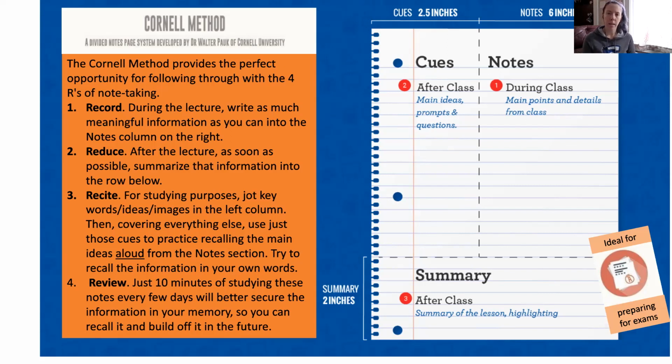Once that's done, later, after class, ideally within the next 12 hours before you go to bed the next day, please look at those notes, and on the left-hand side, put down some more of the main ideas, prompts, words, even images that might help you trigger a memory of what you wrote in class. This can also include questions or connections to other things. There's not necessarily right or wrong so long as it's related to and helping you get a little bit more depth and expansion of those notes that you took in class.